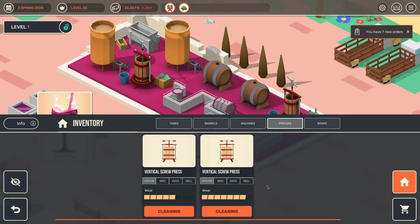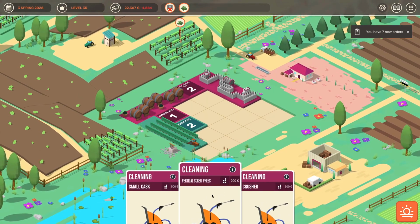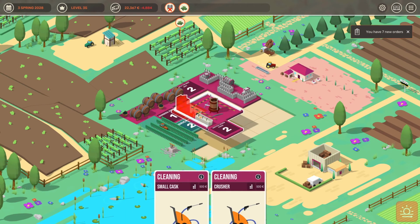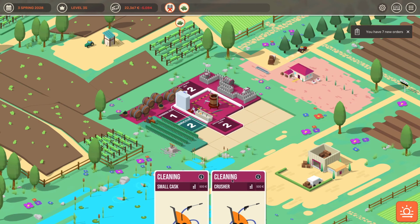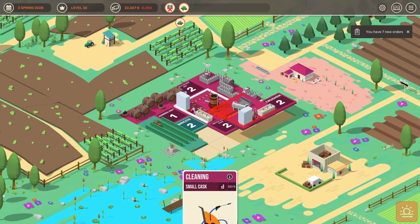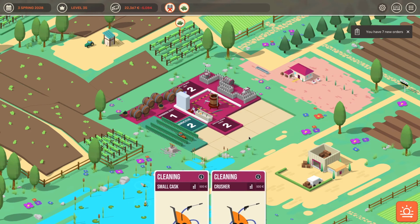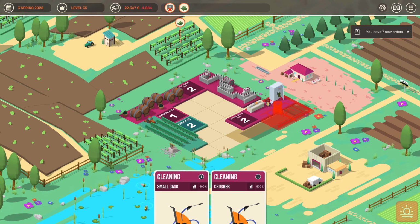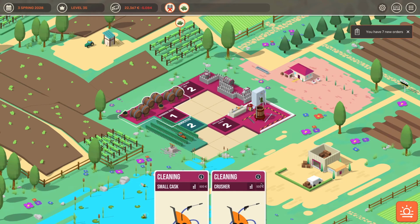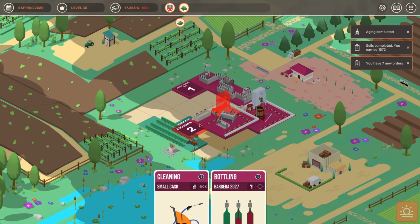Do you have to clean the press every time? I wonder. Because it says this one needs a clean, but I can't really be bothered to try and fit that one in as well. Cleaning takes so much space, that's the problem. So let's put that there. Put the crusher... I swear there's another way of doing this where we can fit 2 in, but I can't see it. Actually, if I move this one over here, when next turn that one finishes, we can at least fit 1 more cleaning in. So I'll put that one there.